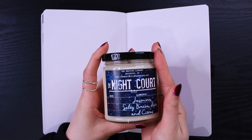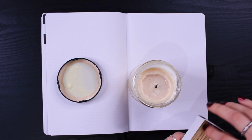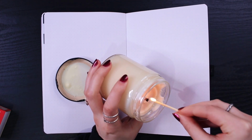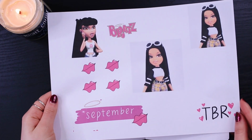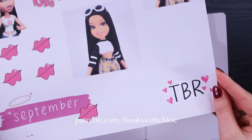Okay, so of course we have the candle. This is a candle I got a few years ago from the Melting Library. I created the September title and the TBR title, as well as these lips in Procreate, and then I also just printed out some photos of Jade to use in my spreads. Obviously these are really simple, but they will be available on my Patreon, which is linked below.